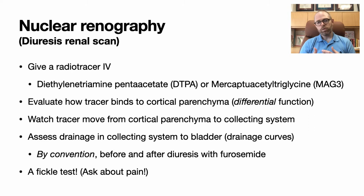Because oftentimes what you'll find in patients with intermittent obstruction is that giving the diuretic and flushing or challenging the kidney actually reproduces the pain that they feel intermittently. And that would be diagnostic of ureteropelvic junction obstruction.